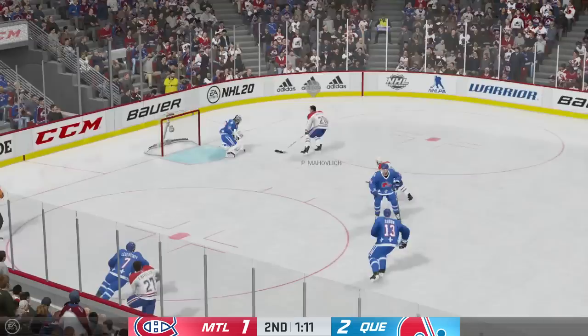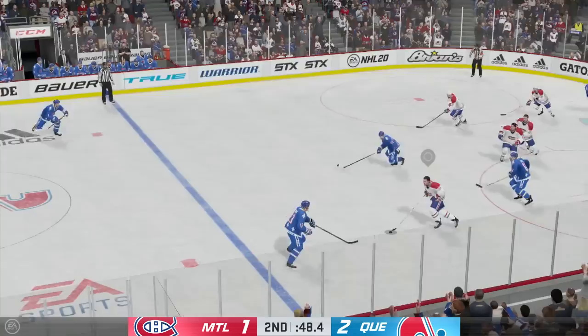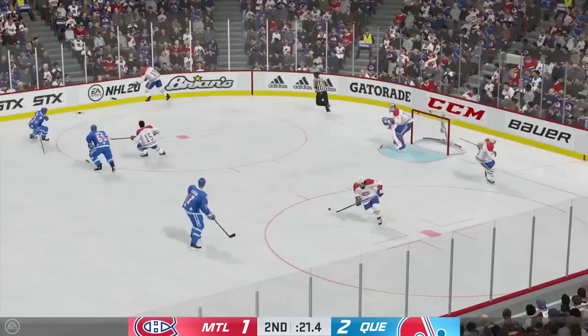One minute left in the second. And less than a minute to go here in the middle frame. The Canadiens have a hold of it in the defensive zone. Here's a short pass to Sundin. Lets it go! And it doesn't get better than that. Oh, he's going to be shaking his head.